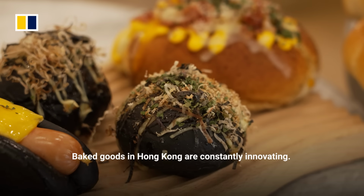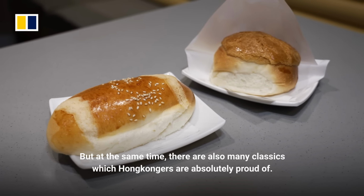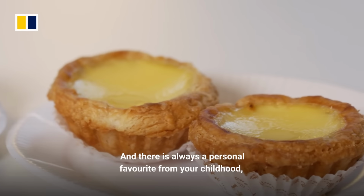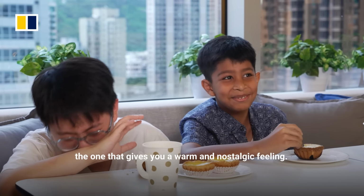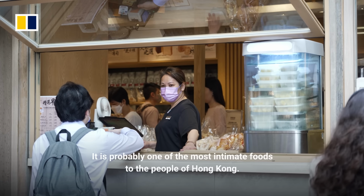Baked goods in Hong Kong are constantly innovating, but at the same time, there are also many classics which Hong Kongers are absolutely proud of. And there is always a personal favorite from your childhood, the one that gives you a warm and nostalgic feeling. It is probably one of the most intimate foods to the people of Hong Kong.